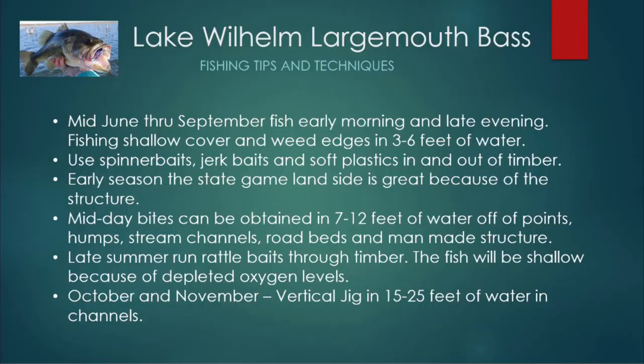So my tips and tricks for you and the techniques are starting with mid-June through September. Your best bet is to fish early morning and late evening. If you focus on shallow cover and weed edges in about 3 to 6 feet of water, it will produce fish. Also, spinnerbaits, jerkbaits, and soft plastics in and out of that timber on the north end of the lake can be very effective.